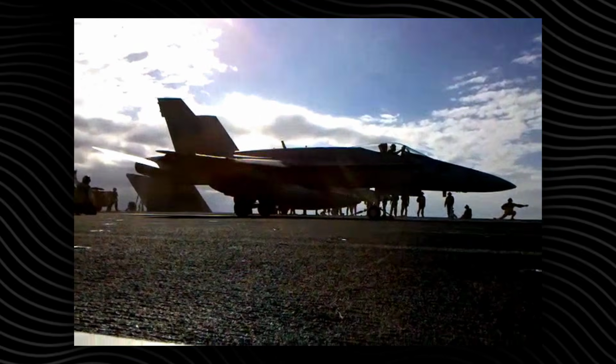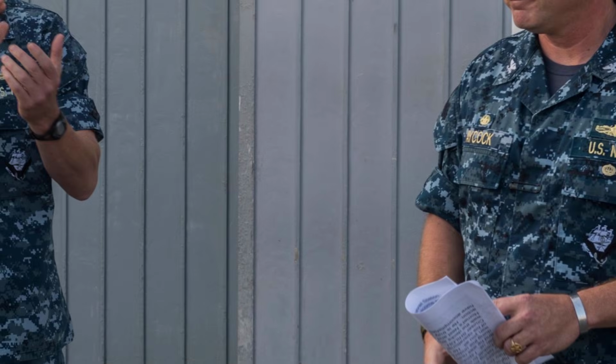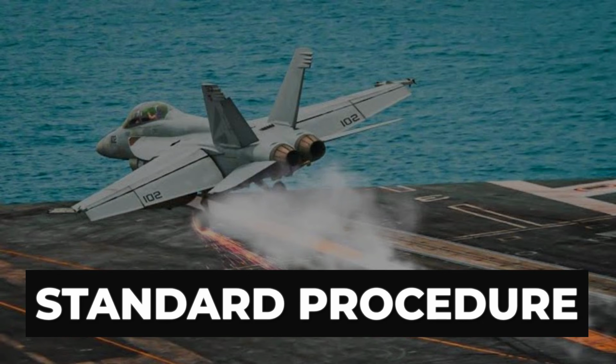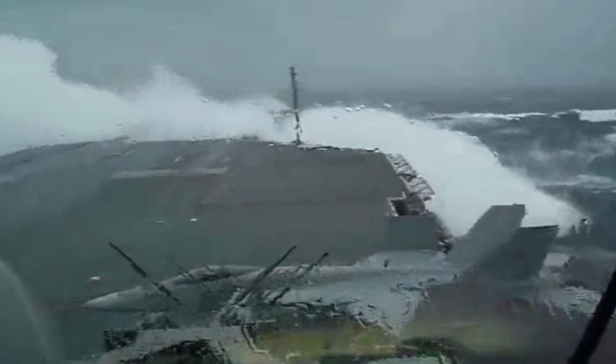The hook misses the wires. The jet shoots down the remaining deck with the nose lifting, and the aircraft rockets off the end of the ship and back into the air. For a trained Navy pilot, this is not a freak accident. It is a standard, practiced outcome.